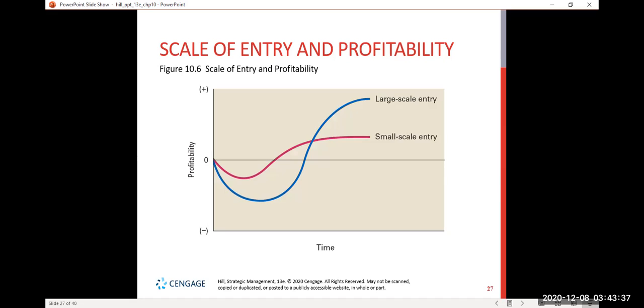In contrast, small-scale entrants may find themselves handicapped by high cost due to lack of economies of scale, and lack of market presence limits the entrant's ability to build brand loyalty and gain access to the distribution channels. These scale effects are particularly significant when a company is entering an established industry in which there are already established players. These established players have economies of scale, brand loyalty, and access to a distribution channel. In that case, the company needs to make a large investment if it is entering a mature industry.